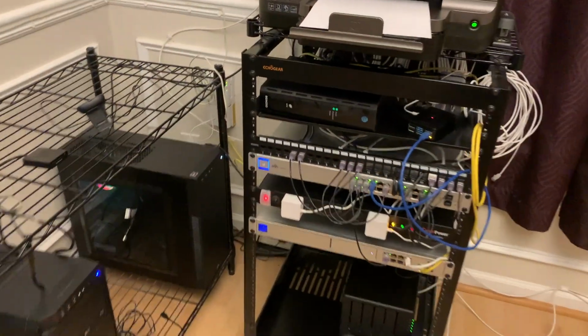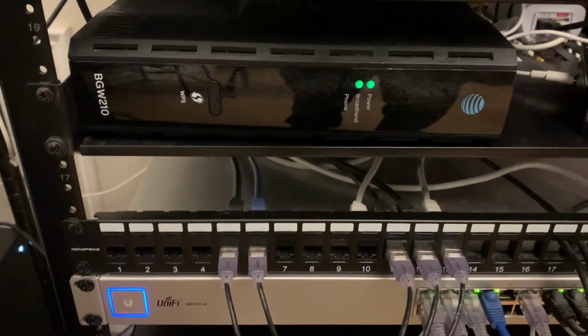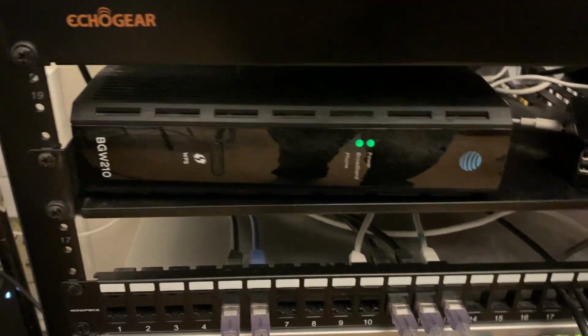I have a short video I recorded that's just showing my home network. I see that these videos seem to be pretty popular. I do have a rack in my office. You'll see here first is an AT&T fiber connection.